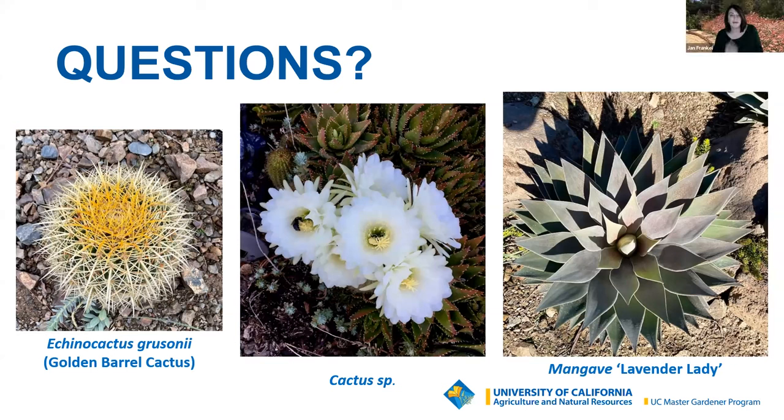Okay, we have time for just maybe one last question, but we do have another Q&A session later on in the presentation. And this last one will be, can you move an established agave? You can, very carefully. Especially the large ones are very difficult to move, because most of them have these really sharp points. But yes, you can move them. You just have to be very gentle. Their roots will go a little deeper than many of the other succulents. But yes, you can move them.